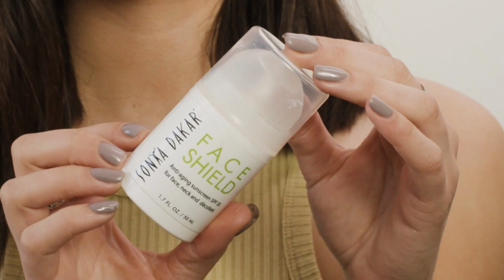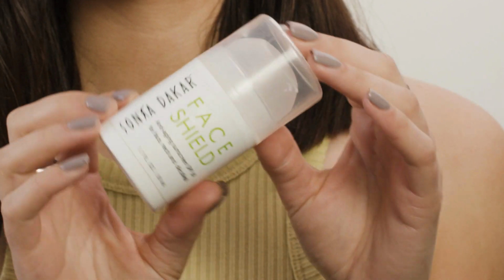And also I really like to use hydrating serums and oils on my skin because I have really dry skin when I'm doing my makeup. So this is like a 2-in-1. Even just like this, I feel better. Like I can go down to the pool or whatever. So of course, if you're gonna be outside in the sun, this is the sunscreen. This is the Sonia Dakar face shield. So I'm just gonna put the SPF on my hand and apply to my face.